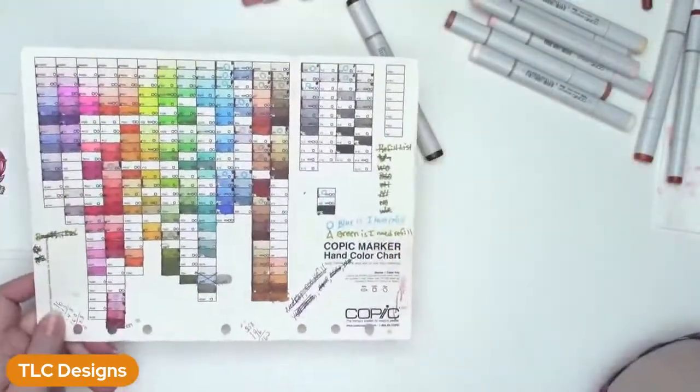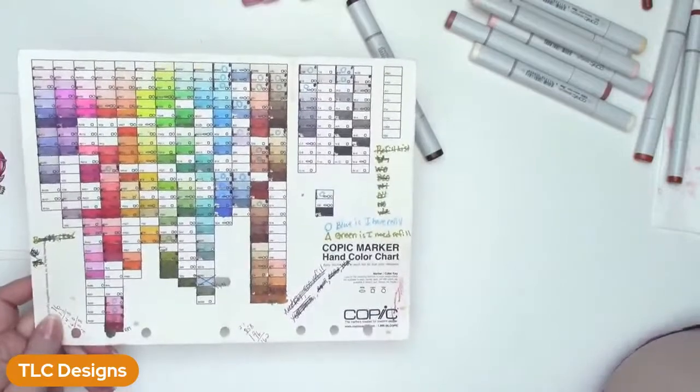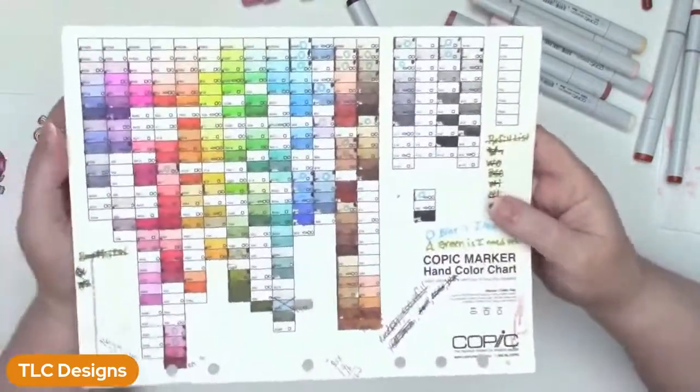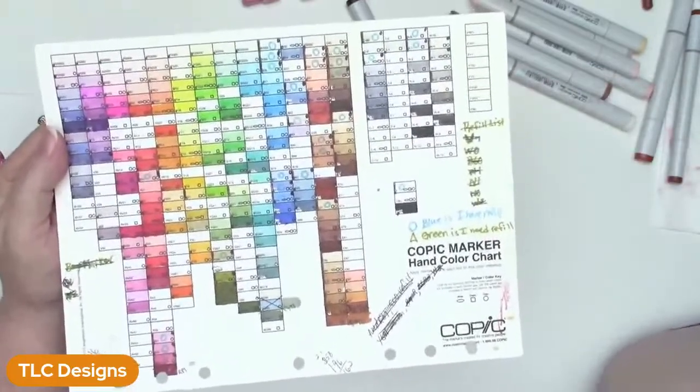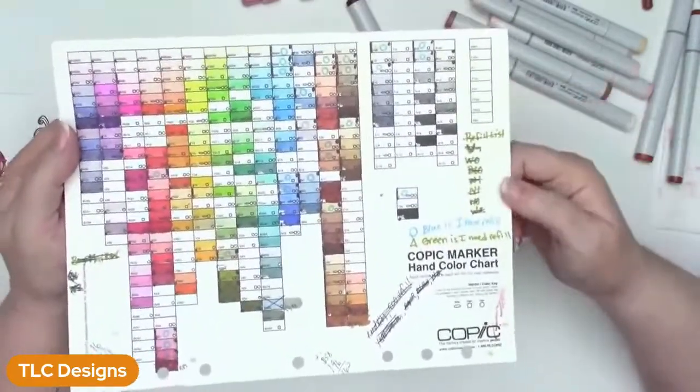So as I collected Copic ink, there was a long time ago when I actually started buying, I'm going to sneeze again. Sorry.